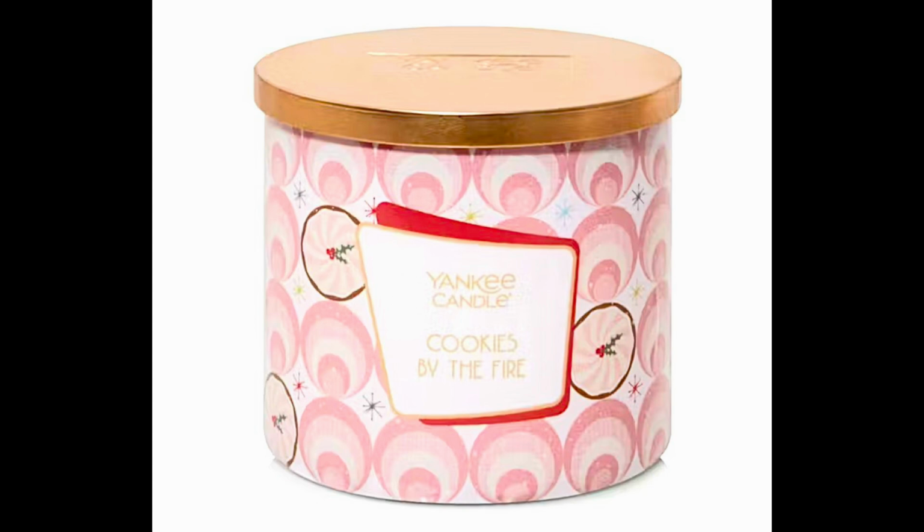I believe there is one new candle coming out in the new 3 wicks that is not in the Christmas collection, and that one is called Cookies by the Fire. So here's what it looks like. And I think I smelled this one in store, because I had a very nice Yankee Candle employee who went back and got it for me, the ones that they had in the store, and showed it to me. So here's Cookies by the Fire, which looks fine. I think it's a new candle.